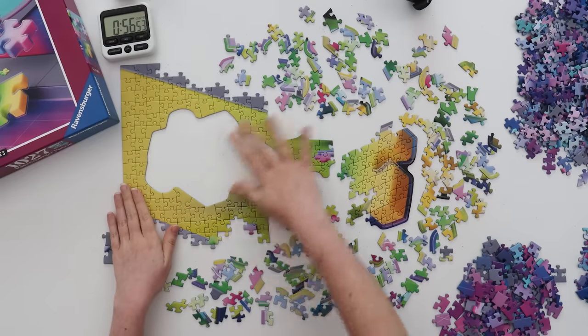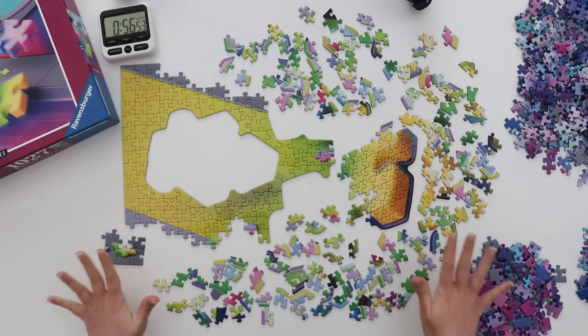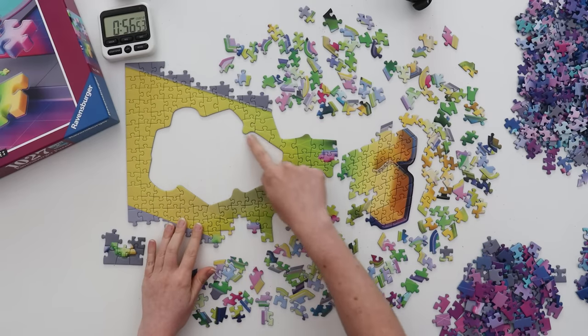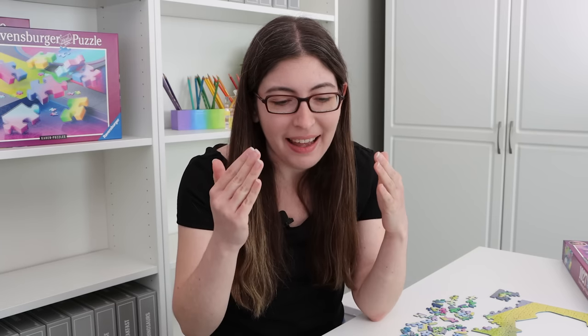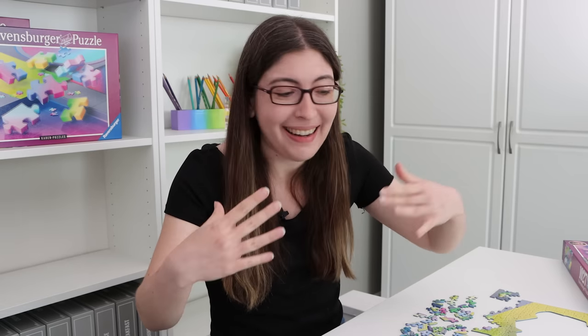Okay, we're like an hour into it, and I am loving this so much. As you can see, I did this entire outline, and that's kind of what's so great about this puzzle. It's like a game within a puzzle. Like, there are so many different elements that I'm not trying to rush through it. It's like I want to take it one element at a time.